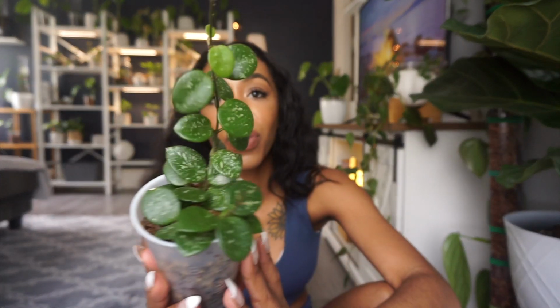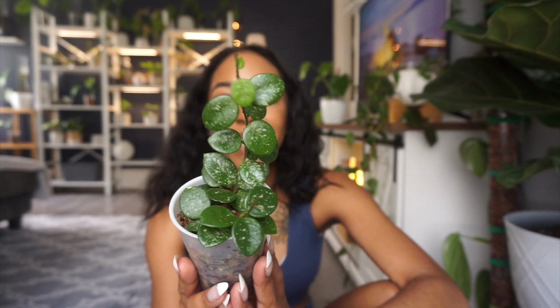This is definitely one of my favorite plants because it's so easy to take care of. It might not grow the way I want it to all the time, but it grows nevertheless, so I'm happy with it. My next plant that I'm obsessing over, a Hoya Matilde.